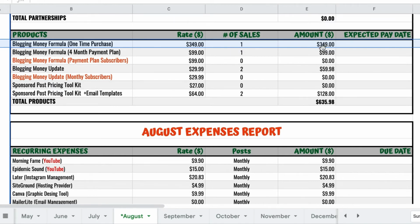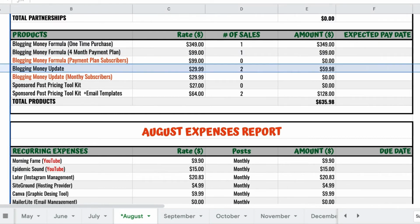We sold one, so a total income of $350 or $349, $350. Blogging Money Formula, we also offer in a payment program for payments of $99. We sold one of those. All right, let's see. Blogging Money Update.